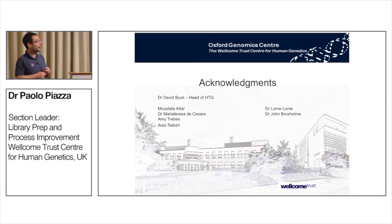Araz is the guy who developed the workflow for whole genome amplification and library prep. Lorne manages the sequencing machine team, and I had to put it there because he has to deal with a lot of weird stuff that we generate, and he needs to sequence. And equally, John, who manages the pipeline, has been quite reasonably tolerant with adjusting the pipeline to accommodate the weirdness that we throw at him.